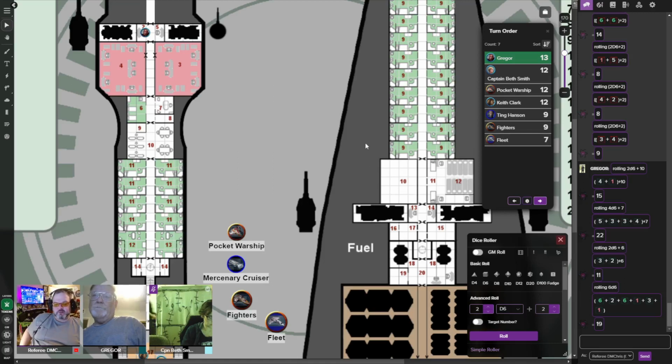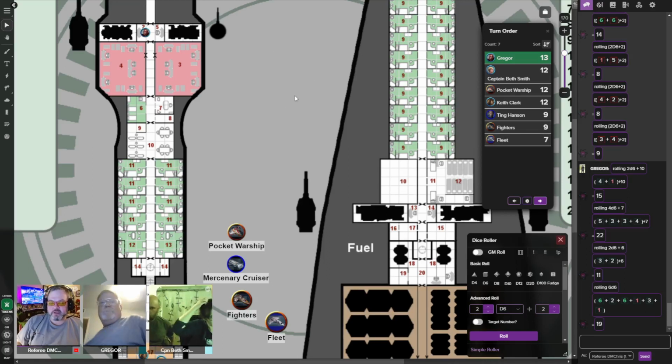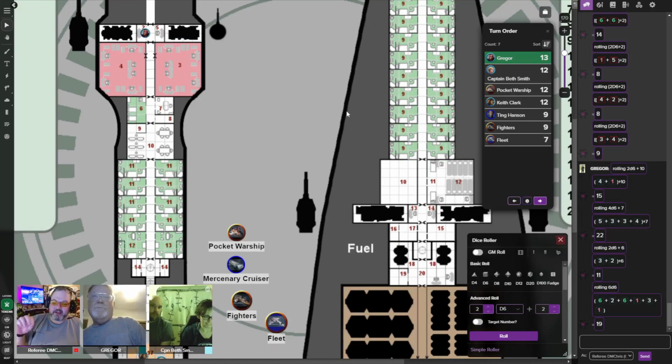So, Captain Beth, would you like to make a piloting plus dex check to give Gregor a better shot on the fighters, using one of your maneuver points? Yeah. That'd be 8. Okay, so she just made it. She did roll the ship, but it didn't really give you too much of a bonus. All right. Do I get a 1-point bonus? No, she got exactly 8, so there's no bonus from the effect.